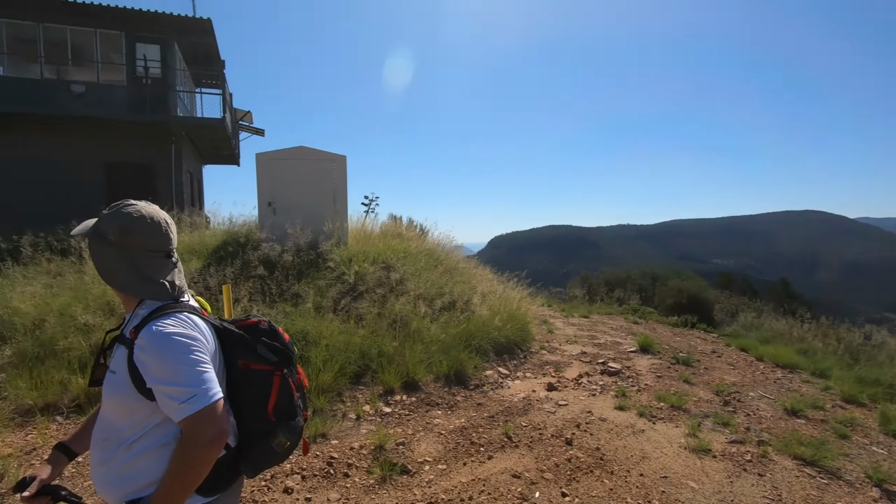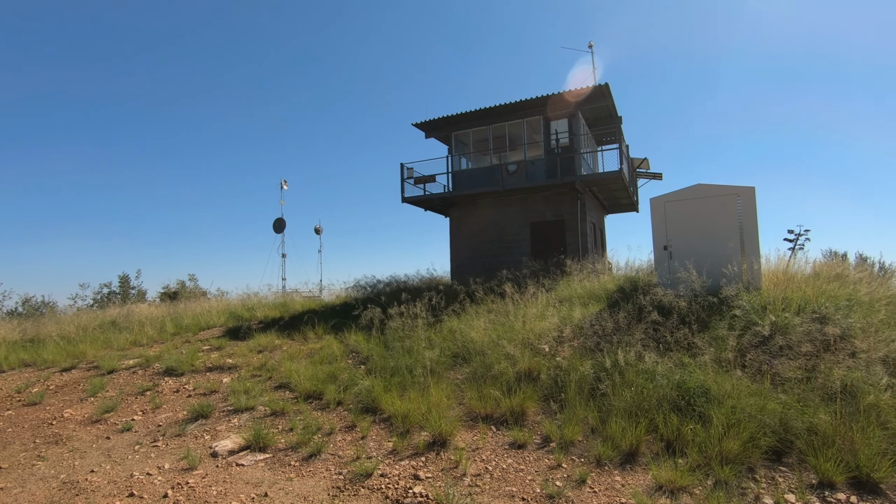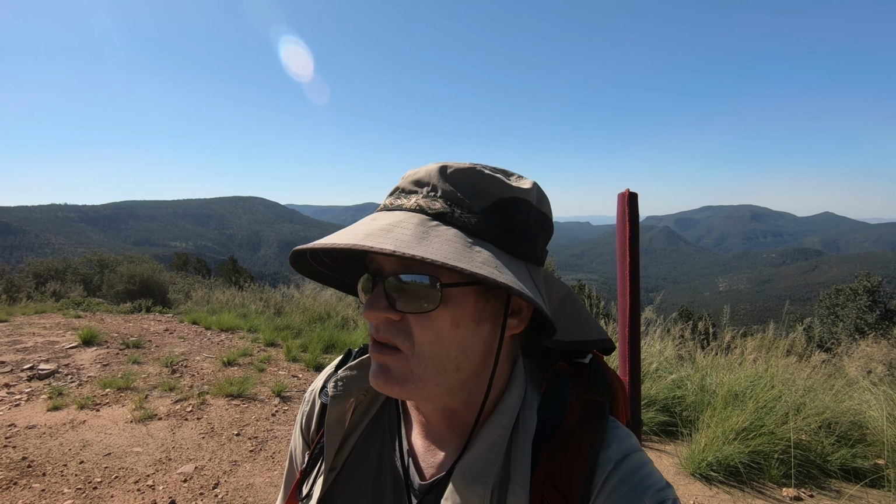All right, we made it, guys. On top, here's the summit. Lookout, 7,135 feet. And looks like it was much less than 2 miles. It was 1.4 miles to the top, so not bad. So let's get set up here and we'll show you what's next.